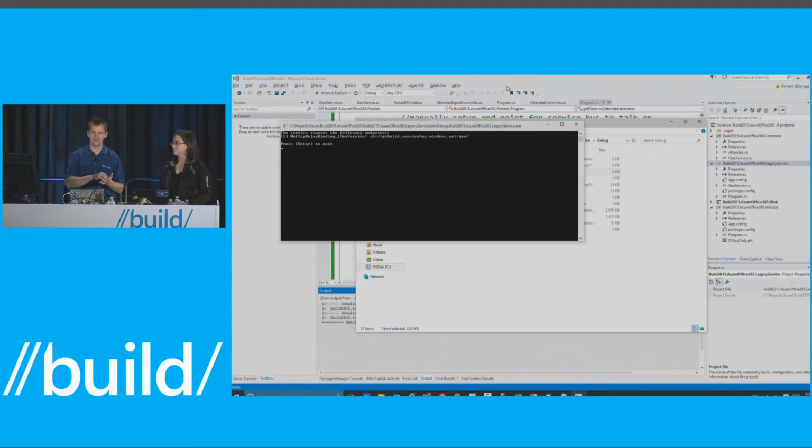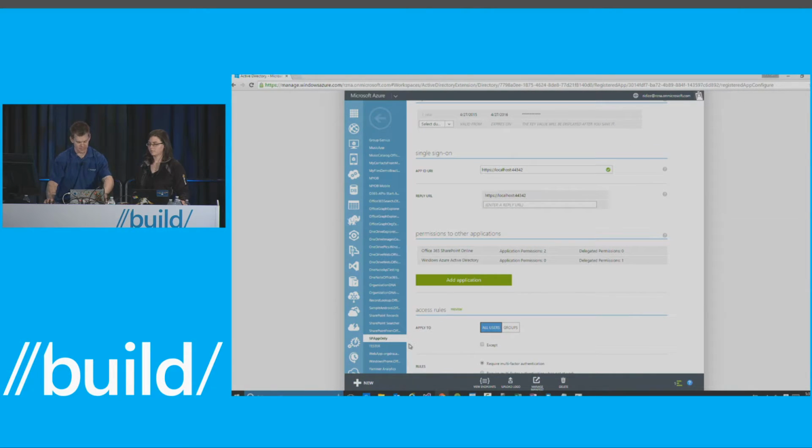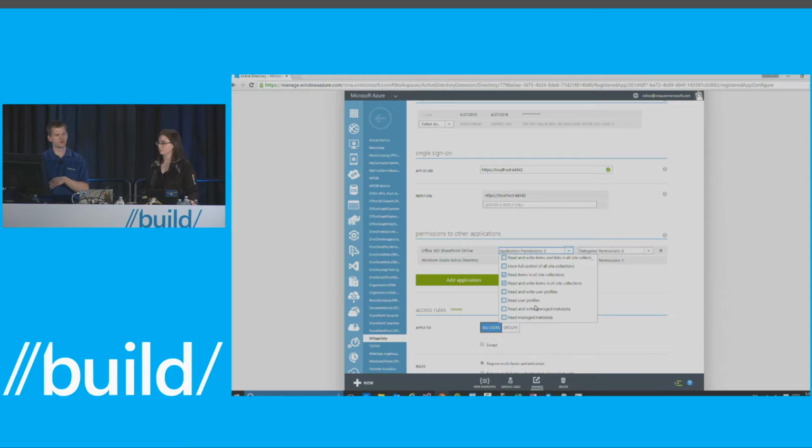We, as of this week, now support making an app-only call into the Office 365 APIs. Up until now, I had to operate as a user. Everything had to be in the context of a user. But now if I go out to where I've defined my application, this little thing called the SP App Only app, you can see that I can specify application-only permissions. This was not an option until this week for SharePoint Online. We could do it with Exchange, but not SharePoint Online.